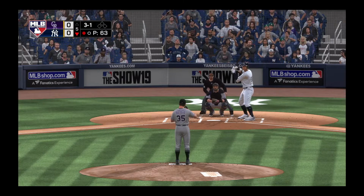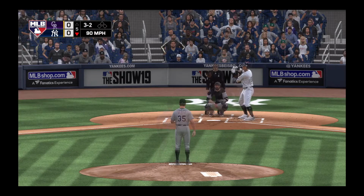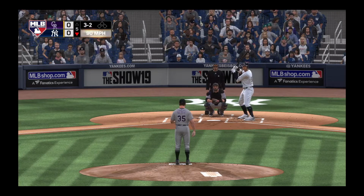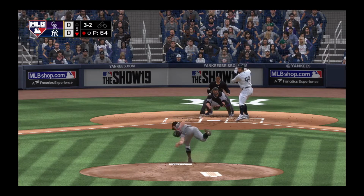Time for him to attack on the mound. He knows his team's struggling offensively. Don't mess around and try and nibble. Just be on the attack and let them beat you. Into the windup, ready with the payoff pitch.